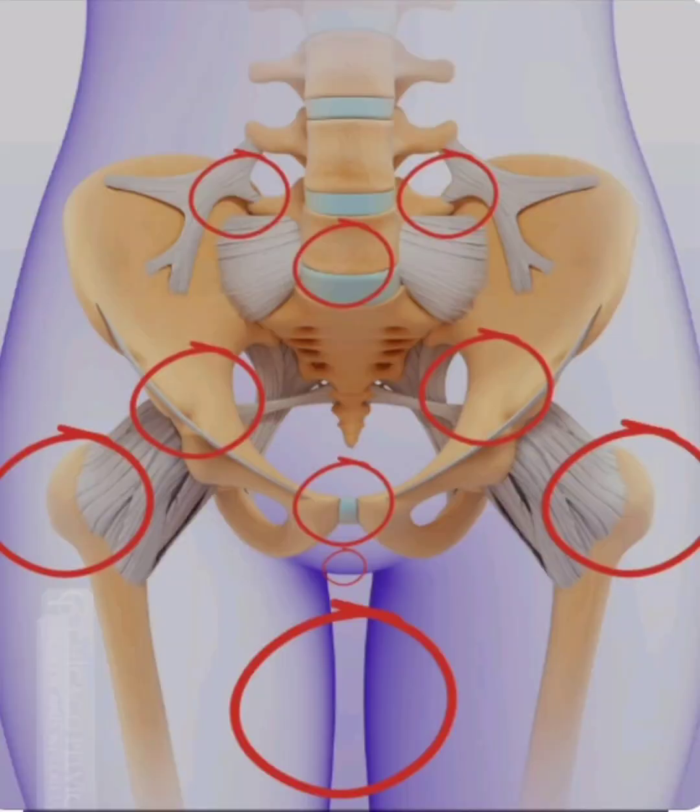So now take a look at the next picture, highlighting the ligaments and also showing the joints that are being affected because of the stretching and relaxing of the ligaments. This is the pelvis or the pelvic girdle. The red circles are showing the major areas which are affected by the pain. Then the white threads are the ligaments. During pregnancy, like we've said, with the effect of the hormone relaxin, they tend to relax, causing mobility in those bones to be more, hence causing pain.